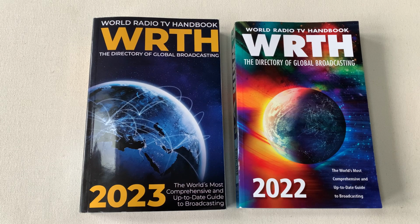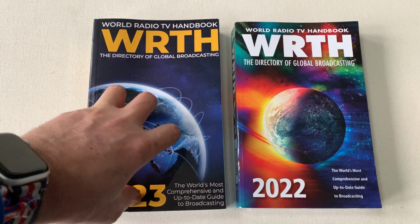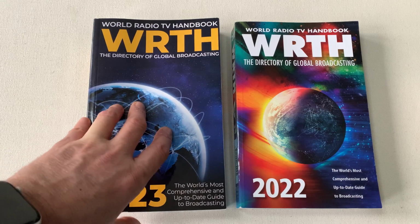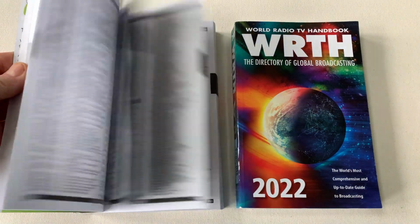So I think it's just worthwhile, if you can afford it, just buy it. And then it just means that the chances of it surviving next year, the year after that, and maybe for a few more years, must obviously be enhanced if we all just buy this book. So there you go. Anyway, I hope you enjoyed that.